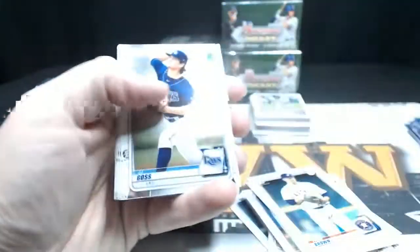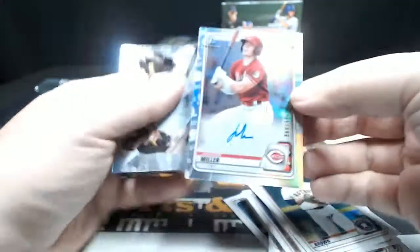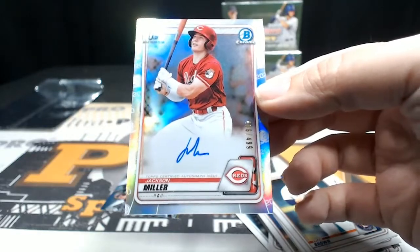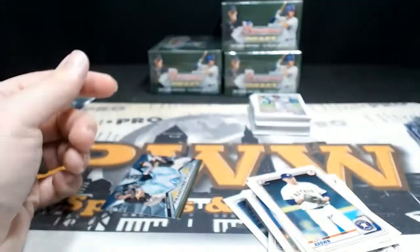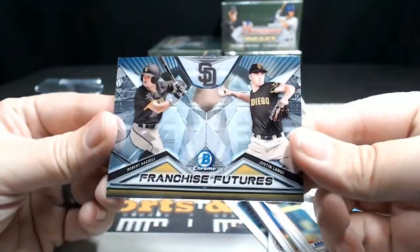All right, Canario and Ryan on the refractors. Goss, Strider, Schuster, Miller, Rutledge. And then how about this? A Jackson Miller, number to 499, going out to the Cincinnati Reds. Ryan B. Ryan, there you go. It's coming to you, my friend. Nice hit. Franchise Futures, Santiago.